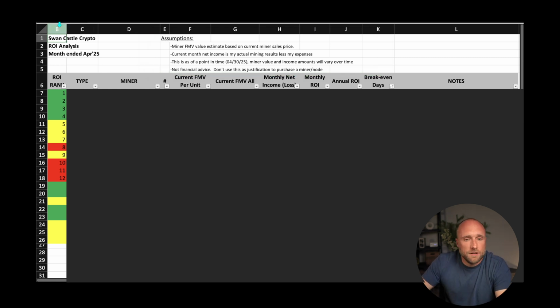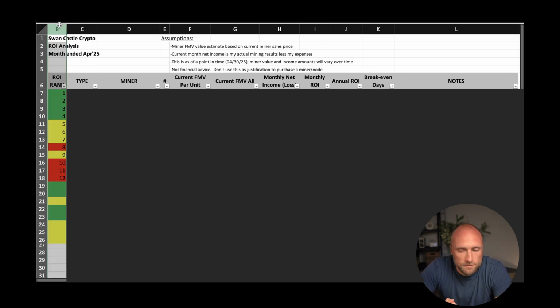So I have the projects here sorted from lowest break-even days to highest. I'll give some high-level commentary on each. I also have a color coding system here in column B. Green I would consider the top tier projects, which I think have the most potential. A lot of them have real world use cases, and many of them are already bringing revenue into their projects. Yellow, I have some concerns with some of these projects, and then red are some of the projects I would stay away from at this point.